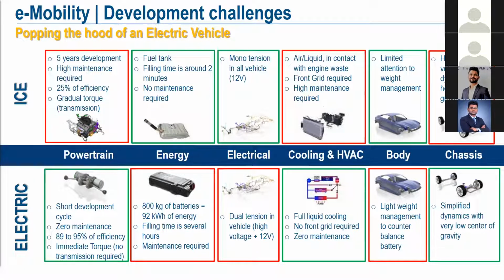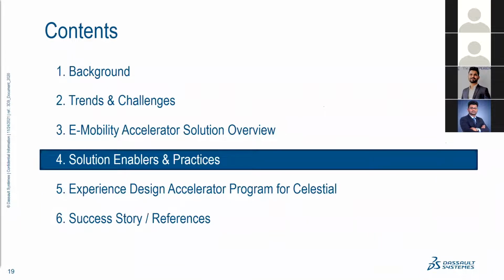So again, going to electrical, cooling and HVAC, or body chassis, it all has its own pros and cons. But the electric vehicle is more dominant, and people are actually preferring it because of the mega trends which are happening now. So in the fourth part, solution enablers and practices, we will see how the 3D experience platform, or this electromobility accelerator solution which Dassault Systemes has, can help startups begin their journey.